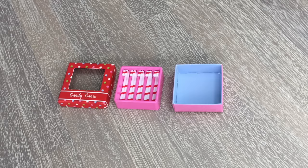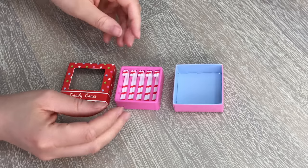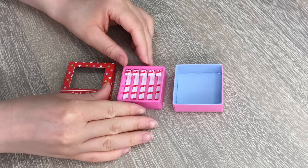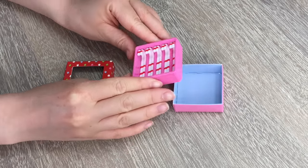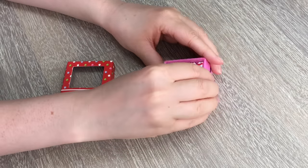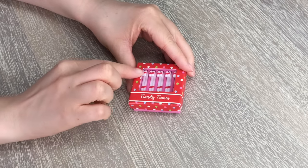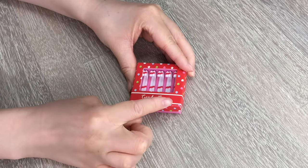First piece we'll be taking a look at are the candy canes, and you can't have a Christmas celebration without candy canes. They seem like they're very delicious. So you can see it's separated into 3 different parts. You can't take the candy cane pieces out itself, but you can take the pink box out, and then it comes in this packaging that you can close up like so, and finally the lid on top, and you can see what's inside, and it says candy canes on the bottom.